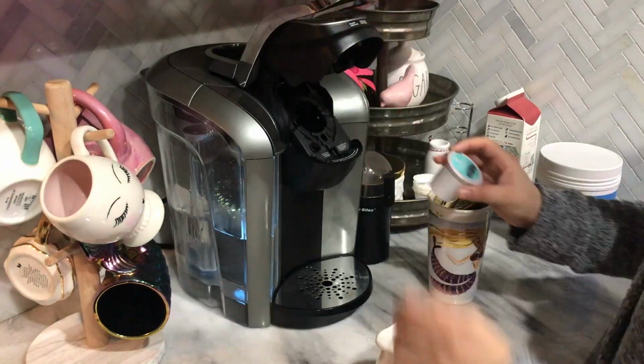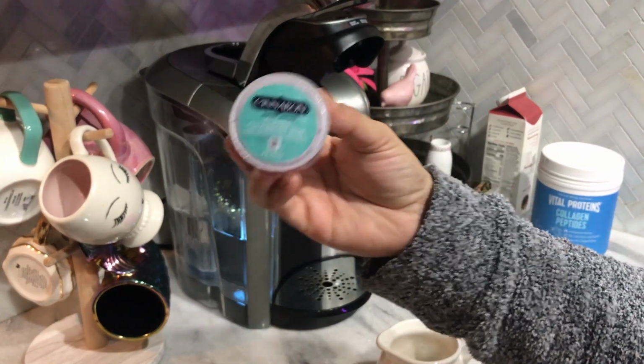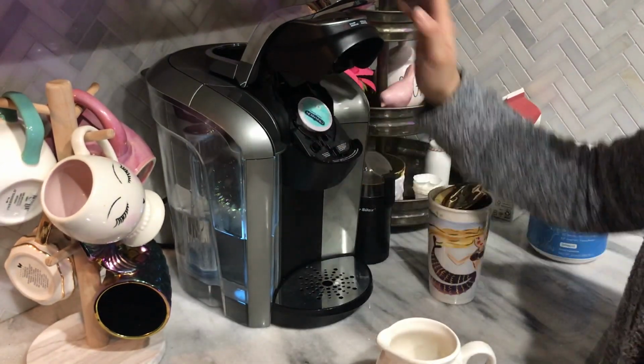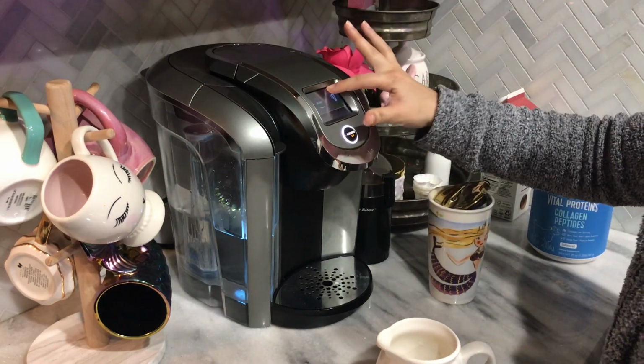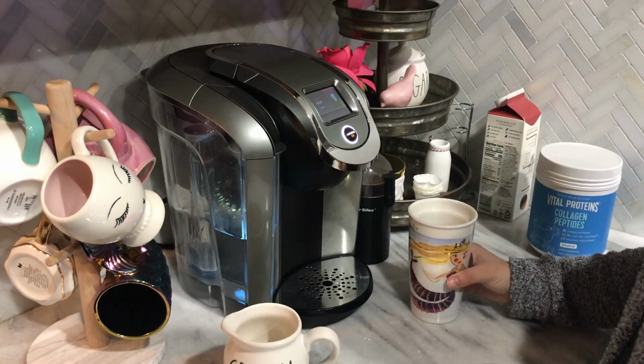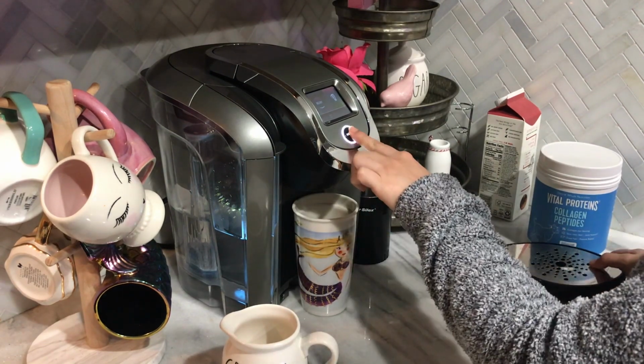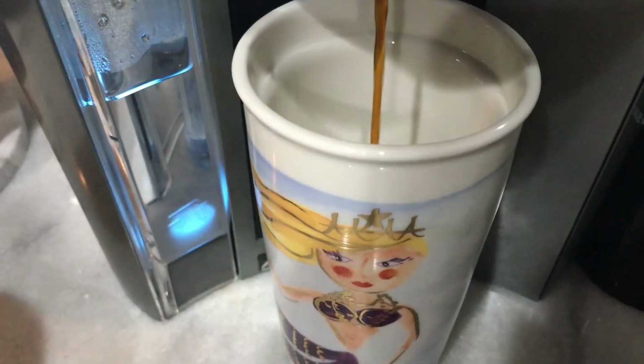The coffee that I have been into for a while is the Cinnabon Classic Cinnamon Roll flavor. I just love it. Most days I just have a black coffee, but sometimes I like to just froth a little cream and pour it on top. I usually do not sweeten my coffee though.